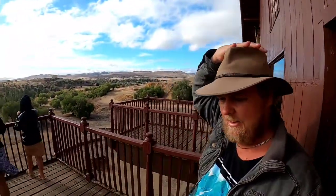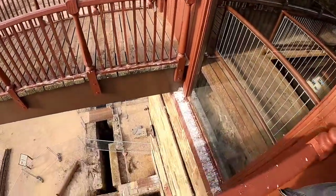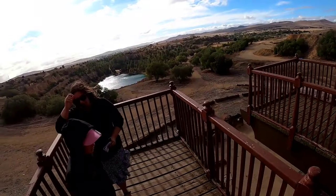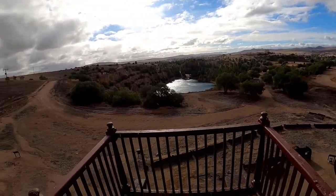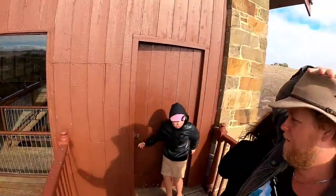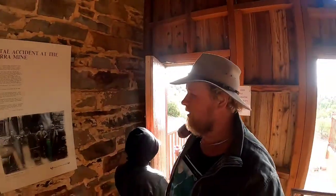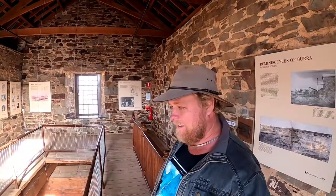So this is out on the little balconies. The lookout straight down there was where the other arm went, and then out there is the old open cut, full of bright green water. The bloke at the showgrounds was telling us, obviously you can't drink the water, but the local deep sea dive instructor does his dive training in there.